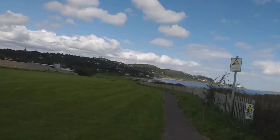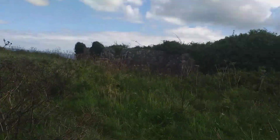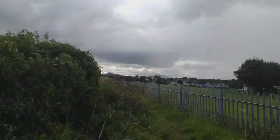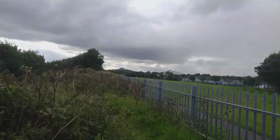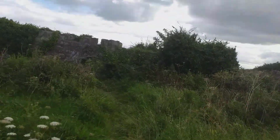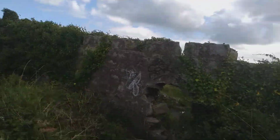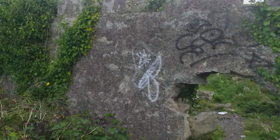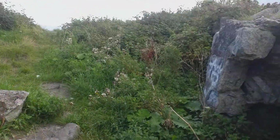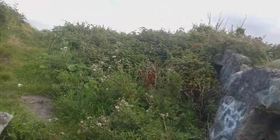But let's have a look in here at the fortified remains of Loughlinstown camp. Let's see what we have in here. Now, I was up here last year, and it was kind of evidence of antisocial behaviour, fires and so forth that had taken place. So here we have a part of the wall that's been breached. Let's go in. The remains of fireplaces. We have evidence of people living here. Camp, within a camp.